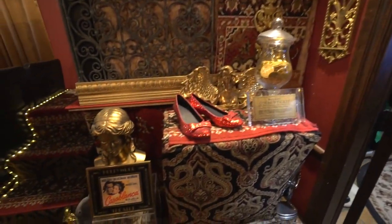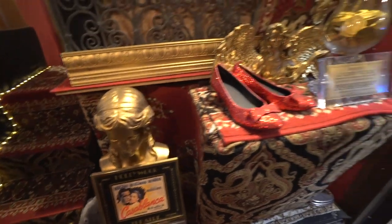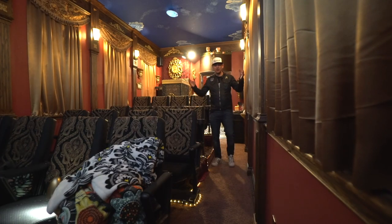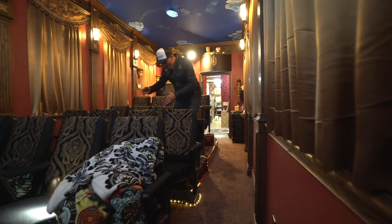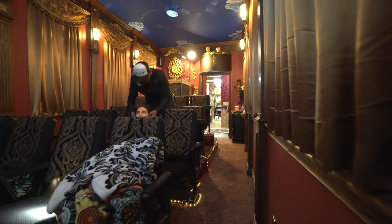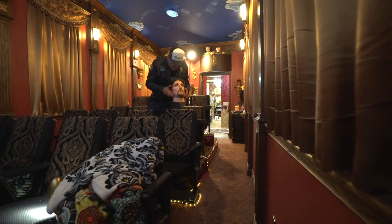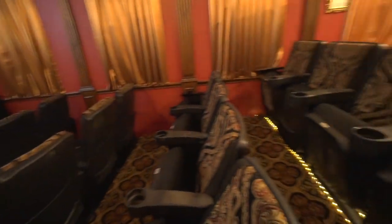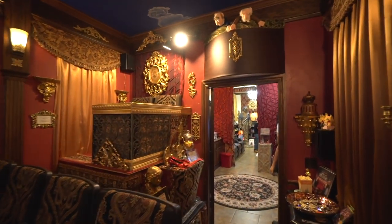And of course, some epic replica props from some of Hollywood's greatest films. This is incredible. And wait a minute, what is this? The head of Matthew McConaughey? Normally I would make a joke right about now, but this is too many for me. Oh my gosh, this is so freaking cool.